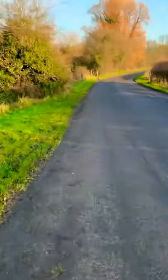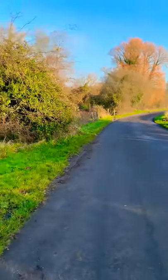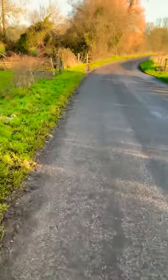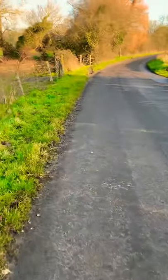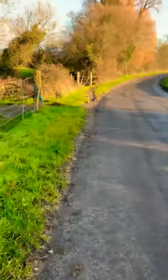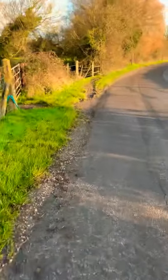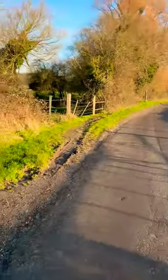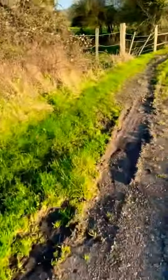So why I'm taking you this far, that's the railway up there. Why I'm taking you this far is because there's something that's quite special that's merged into fields that people can still use, and it's falling into disrepair, so that's why I'm sharing it with you now. Okay.